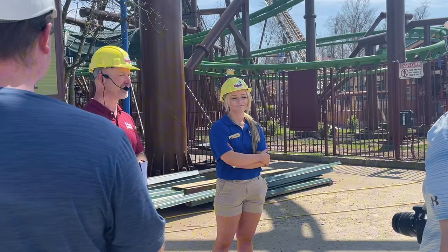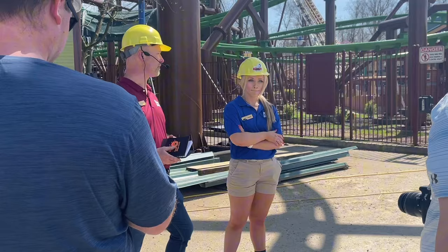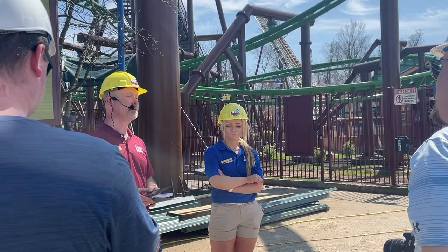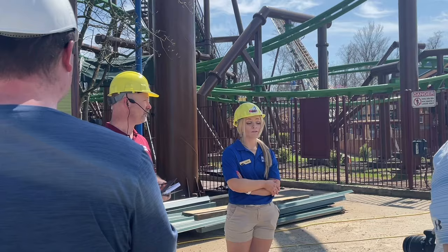So, if you haven't heard, on opening day, we are having a trading card giveaway. And on our four coasters that are celebrating anniversaries this year, which are Invertigo, Banshee, Diamondback, and the Beast, they will each have separate sets that we're giving away. A lot of common cards between them, but each one will have unique cards as well. So, the first 750 riders of each of those coasters will receive a giveaway.